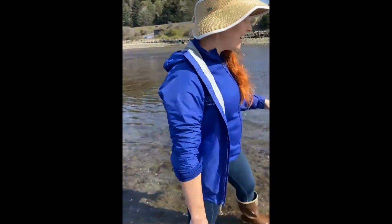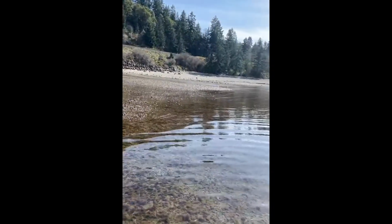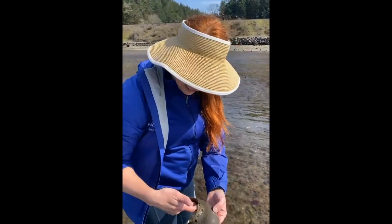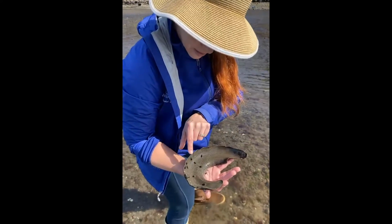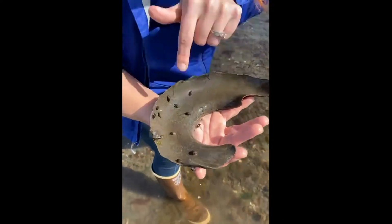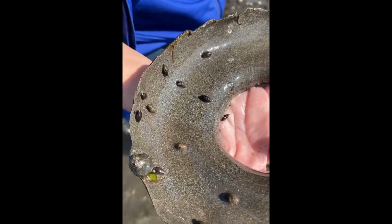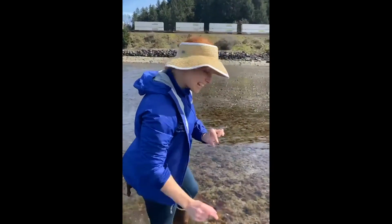So here comes the train, so you might not be able to hear me super well as that goes by, but we've got a few more moon snail egg cases. Maybe some little dove snails doing their little wiggle wiggle. So cute, right? I love them. Cool little tiny snails. That's as big as they get.